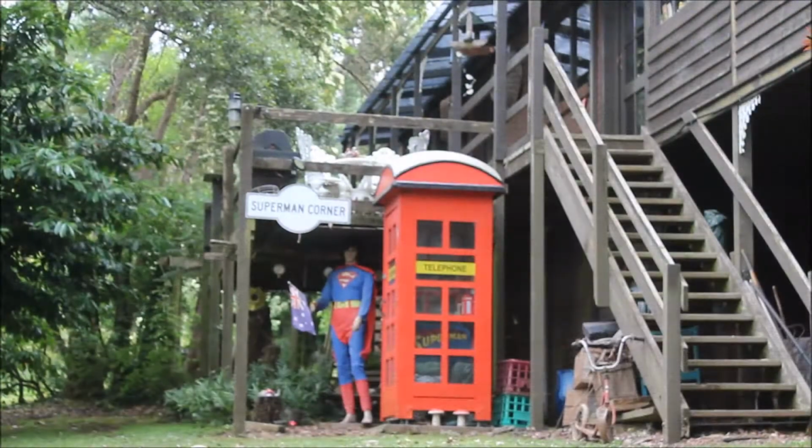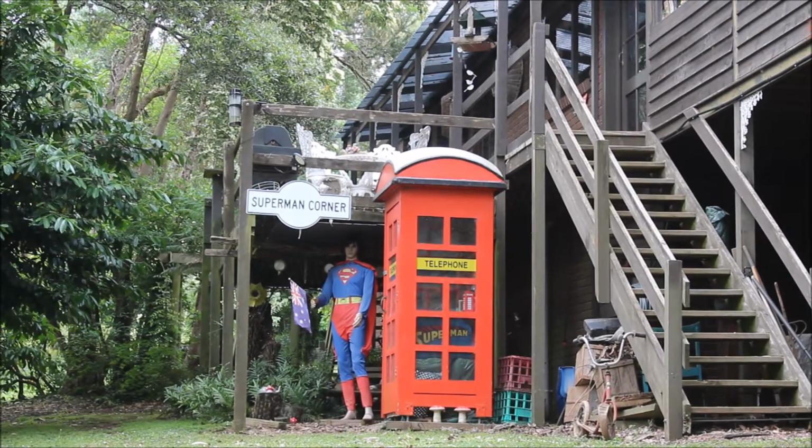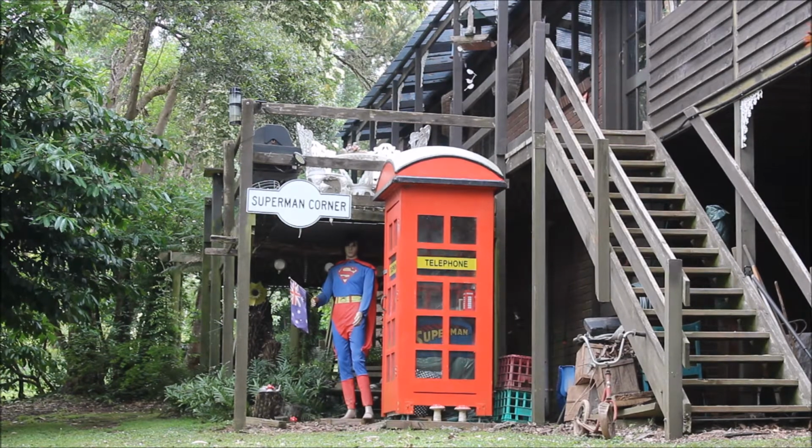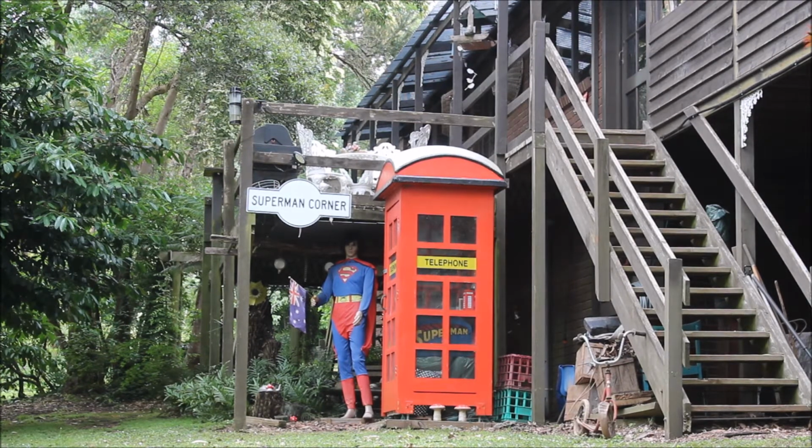The reasoning for the name of Superman Corner was because of a telephone box and a mannequin being placed in one of the locals' backyards back in the early 2000s.